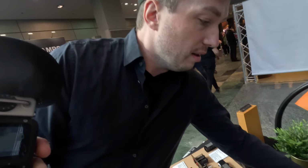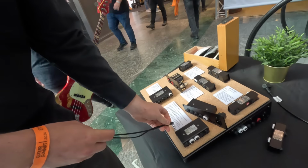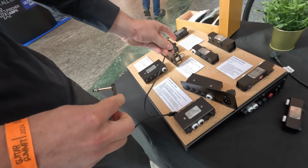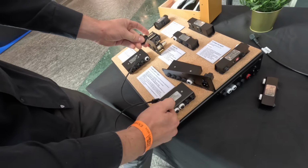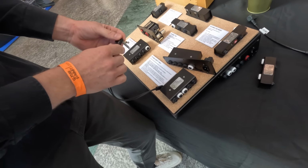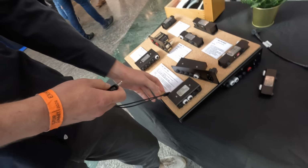For example, just one feature, with this one you could connect your wireless receiver to your first pedal. If you connect your guitar on the outside at home, or if something breaks, the wireless receiver is muted and your guitar signal passes through.